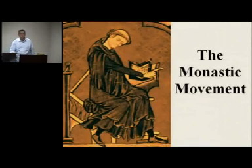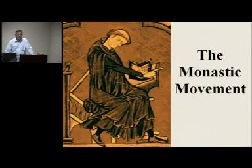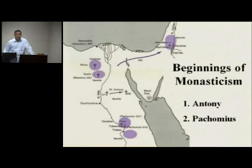All right, the monastic movement, as we know it, started in the 200s or before. It was a very early movement. The beginnings of monasticism were in the deserts of Egypt. Two individuals are famous in this. Number one is a man named Antony. You have in your library there, in the Ante-Nicene Fathers, the writings of Athanasius of Alexandria. He was the bishop of Alexandria in the 300s. Anyway, under Athanasius, you will find the life of Antony.